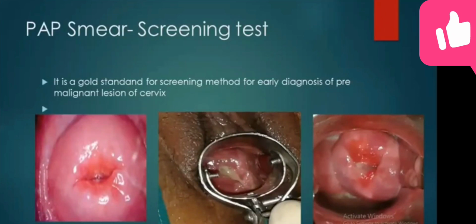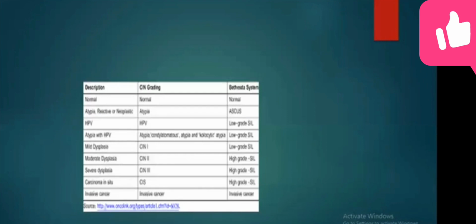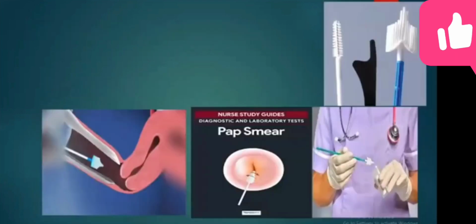We suspect that this case has some abnormality in the cervical tissue. So this patient may have a probable chance of developing cervical malignancy or cervical atypia. Such patient screening is done by this pap smear. It is now commonly done. So you have to understand this properly.